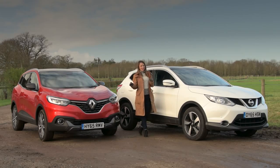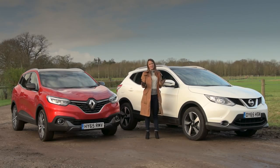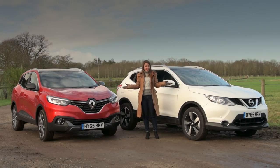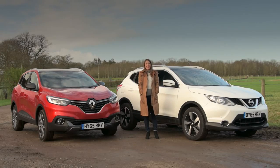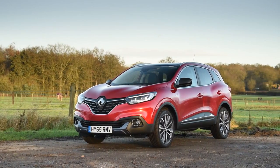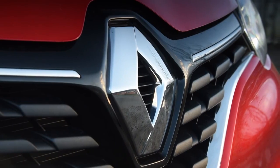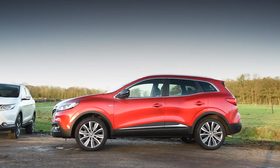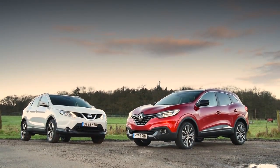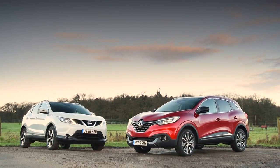Unsurprisingly, in terms of driving, it's a close run between these two cars because they mainly use the same parts. The choice then is going to come down to two things: which one you think looks better and how much they cost to buy and run. It is here that Renault seems to gain an edge, with a range that starts at £18,000, which is £500 less than the Qashqai. You'll also get a 4-year warranty from Renault compared with 3 years with the Nissan.